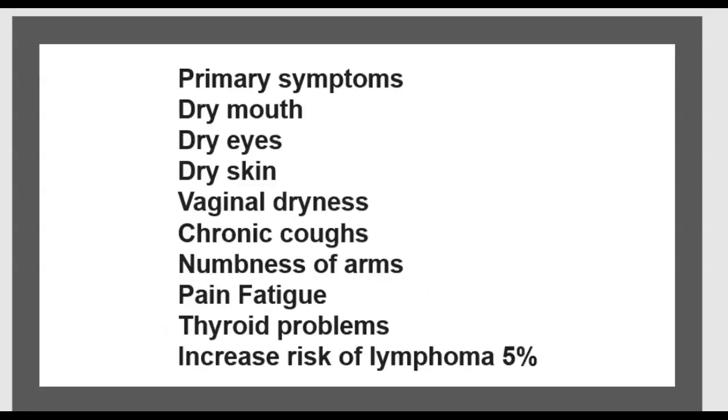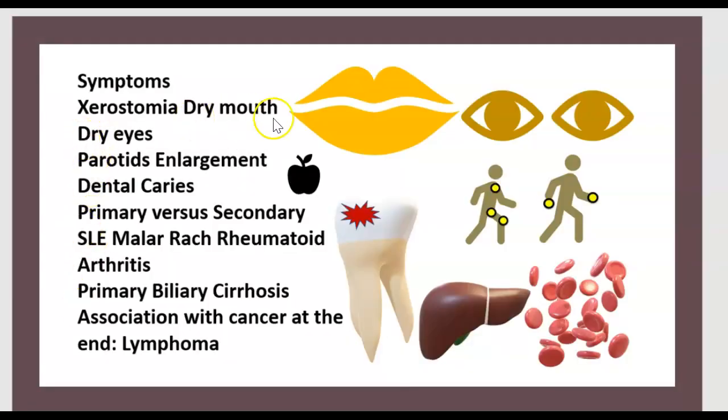Primary symptoms: dry mouth, dry eyes, dry skin, vaginal dryness, chronic cough, numbness of arm, pain and fatigue, thyroid problem, increased risk of lymphoma in 5%. Xerostomia is dry mouth, dry eyes, parotid problem, dental caries, primary versus secondary. Think of malar rash for lupus or rheumatoid arthritis. Think of primary biliary cirrhosis. Association with cancer at the end, lymphoma.